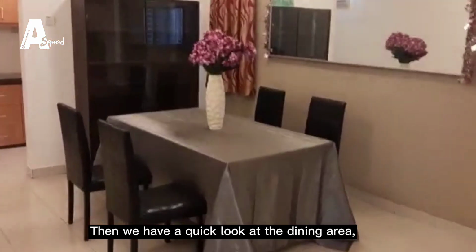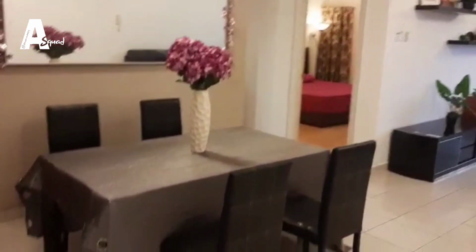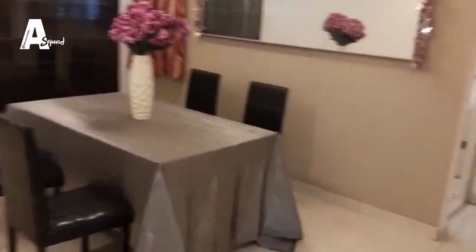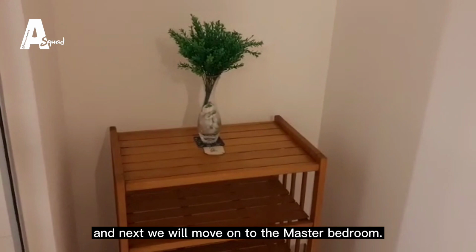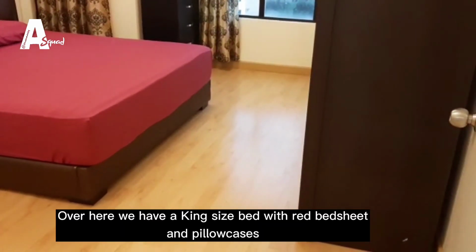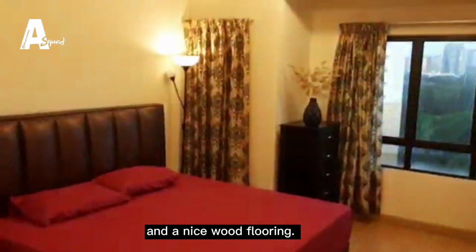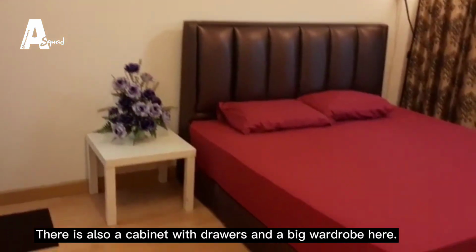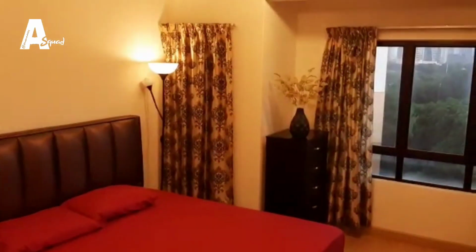Then we have a quick look at the dining area. And next we move on to the master bedroom. Over here we have a king size bed with red bed sheet and pillowcases, and a nice wood flooring. There is also a cabinet with drawers and a big wardrobe here. The room is decorated with artificial flowers and dim lights.